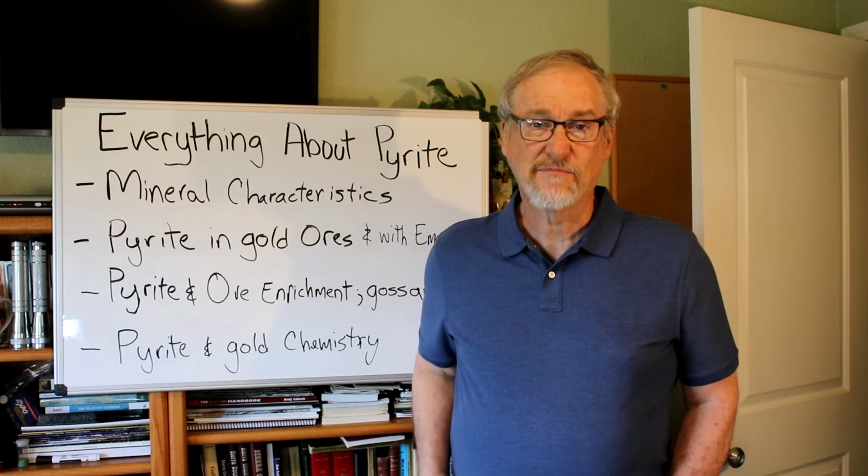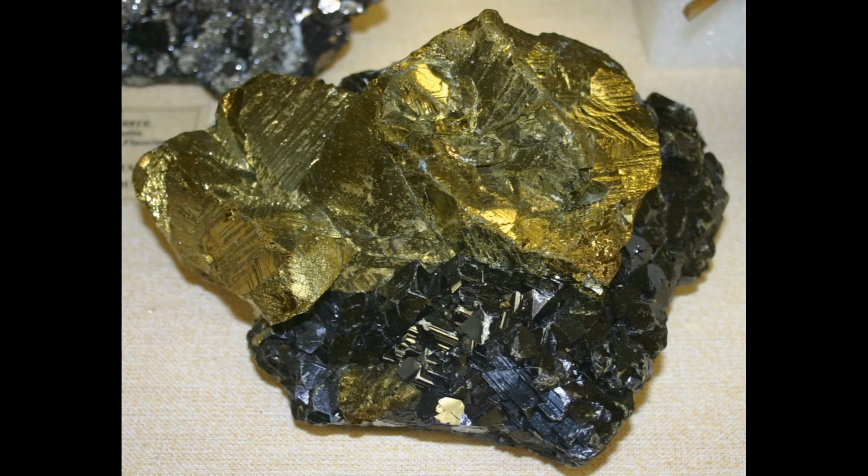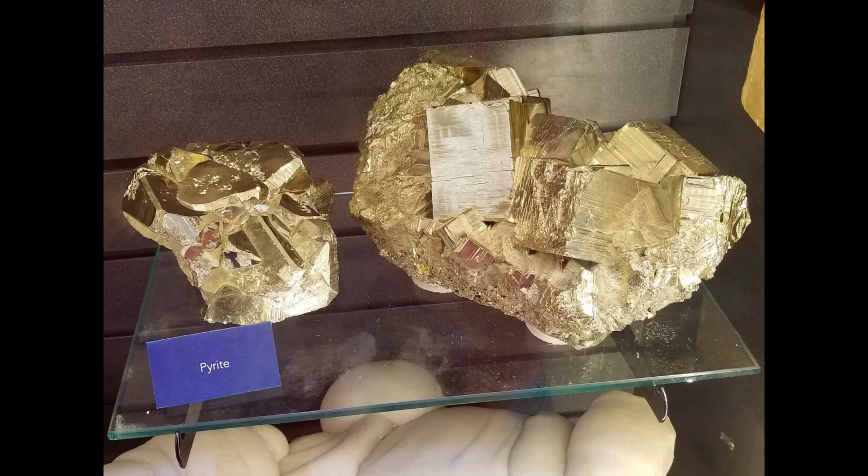Let's take a look at some pictures comparing pyrite and chalcopyrite. The golden mineral here is chalcopyrite, and it just has a deeper brass kind of color as compared to pyrite, which we'll look at next. Here are a couple of really nice specimens of pyrite, beautiful pieces, but you can see the color is just not as deep and brassy as the chalcopyrite we just looked at.